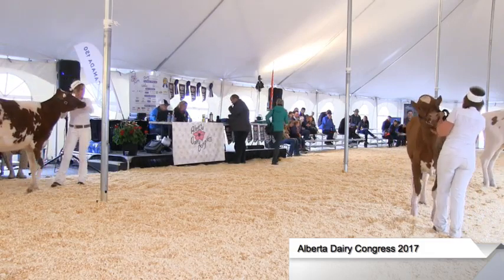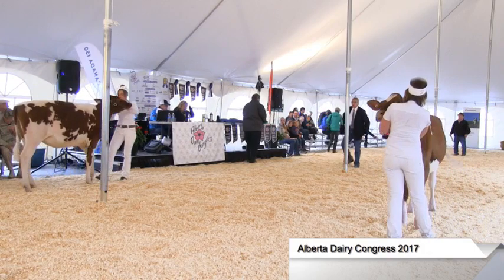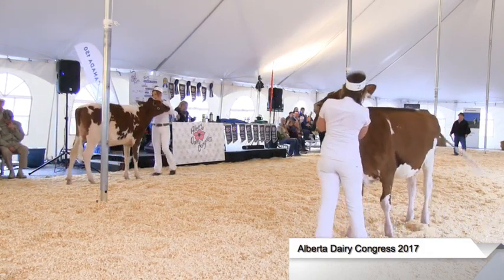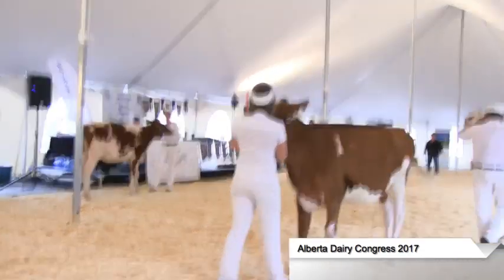Attention in the barn, junior yearling heifers from the black and white should be coming to the marshalling area. We need 6 animals for that class, and right now I don't see any, so pay attention in the barn.